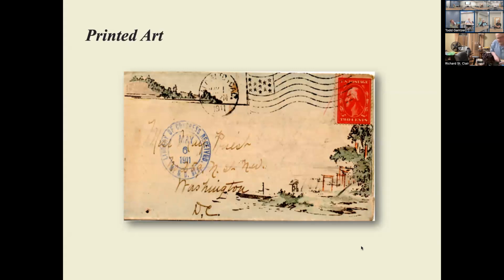Here again, these were envelopes that were made available to tourists on ships or in the Far East. It looks like original art, but it actually is art that's been printed and sold in quantity for use by tourists in the Far East. I think that's a ship's cancel. I haven't looked at it for quite some time. Receiving mark, the Library of Congress there. Oh, that's right. Yeah.